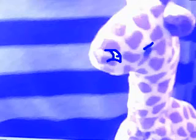Wow. Wait, is this not stained? The paint is not drying.